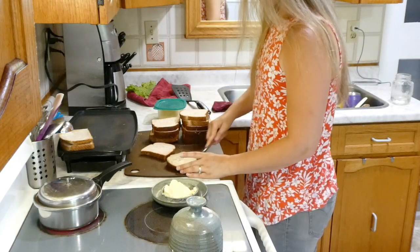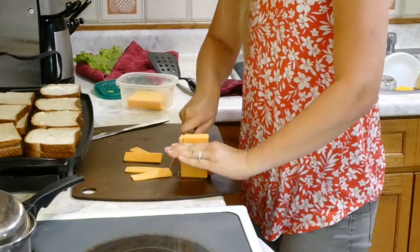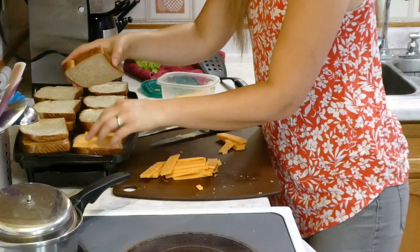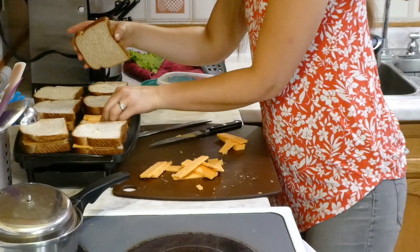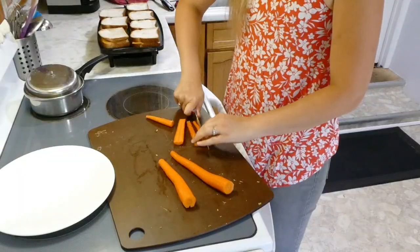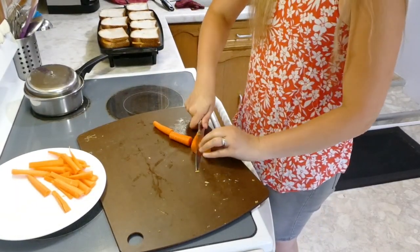I buttered the bread. I sliced some cheese, just like you do when you make grilled cheese. I do like to put a good amount of cheese on each sandwich. I am not skimpy. I want the whole piece of bread covered from side to side with cheese, making a really nice cheesy sandwich. As my grilled cheese is grilling, I'm going to slice up some raw veggies.